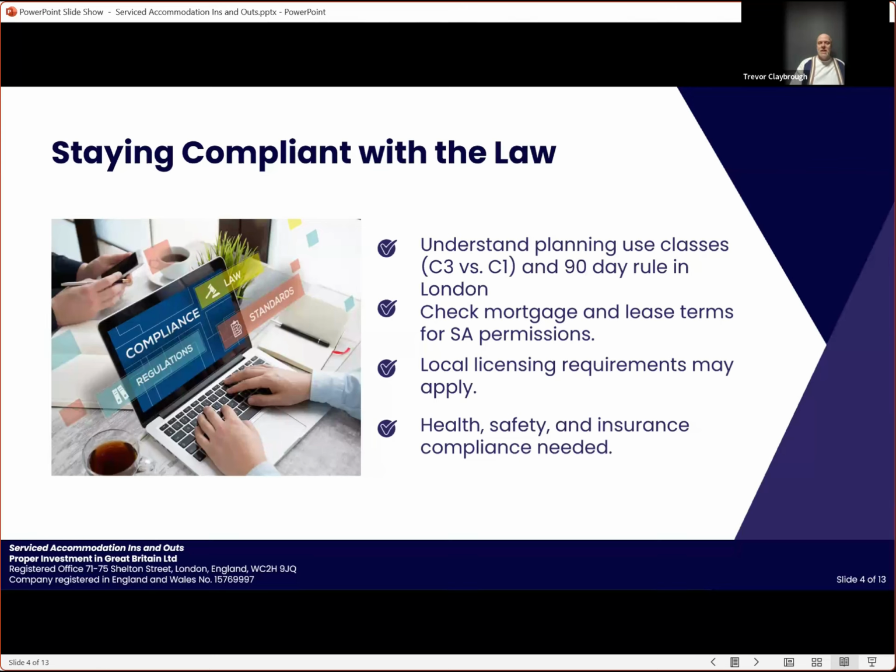A standard buy-to-let mortgage doesn't normally allow use of a property as serviced accommodation. So it's needed to check carefully with the mortgage provider as to whether the property can be used as serviced accommodation. Generally, the lenders refer to that as holiday let use. Holiday let mortgage and serviced accommodation mortgage is exactly the same thing.